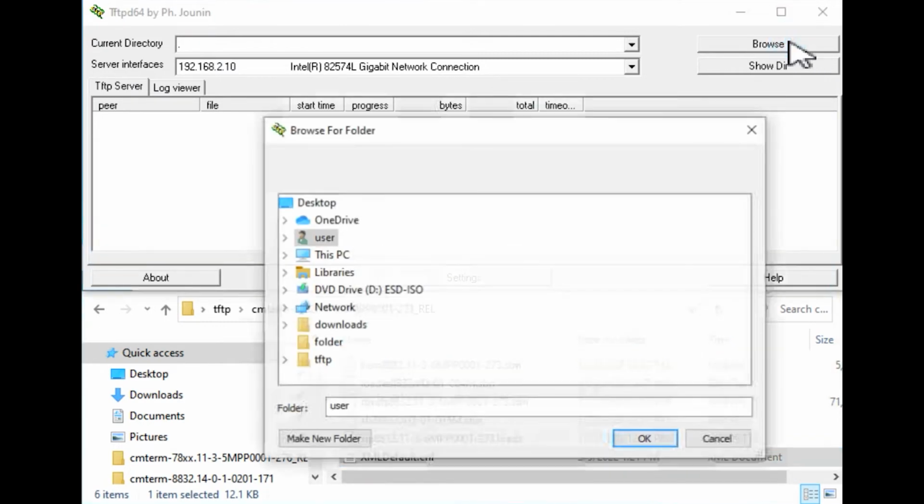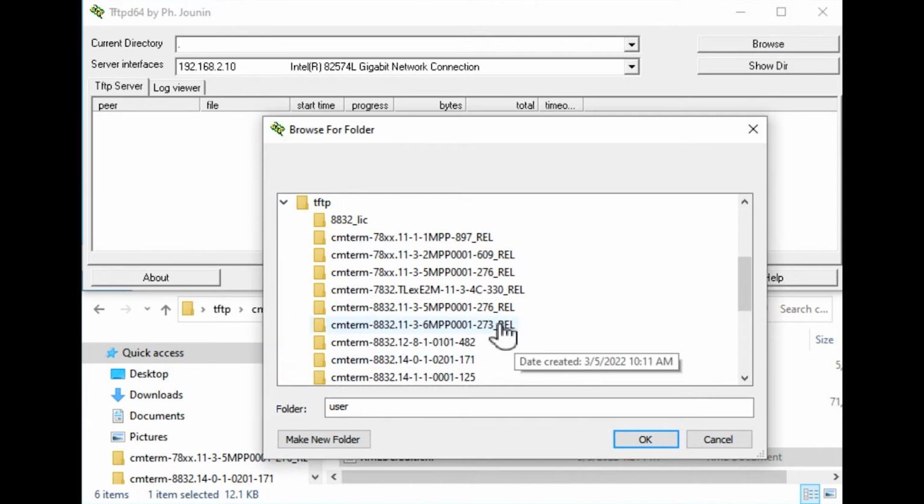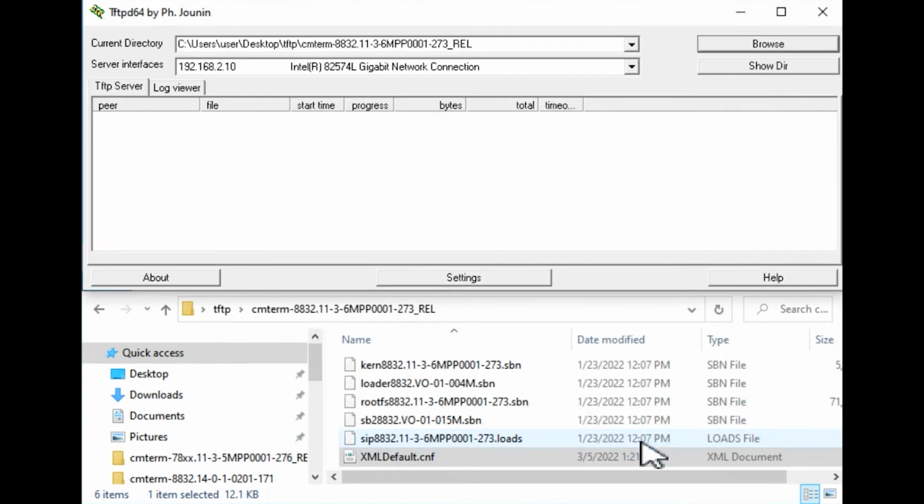Next thing we want to do is point to the actual folder where we have the binaries and also the XML file, to make it the root folder on our TFTP.